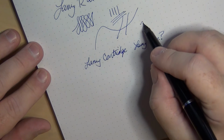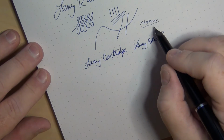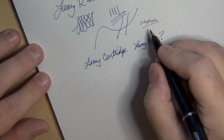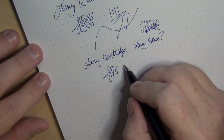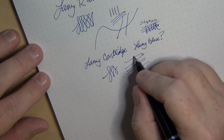Flip it over. Very scratchy. If you want to get reverse. Oh, man, that's like writing with a needle. Ew. It gives me the willies just doing that with the feedback and the feel. But I've used this pen a lot. I mean, it's been my everyday carry for about a week.